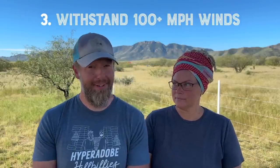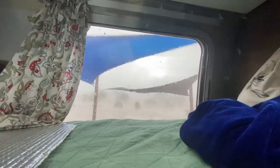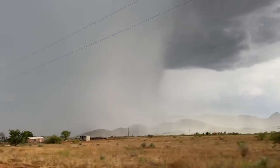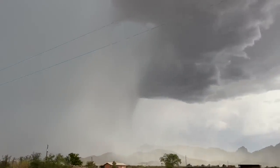This is a big one. It needs to withstand 100 plus mile an hour winds. It's true. We live in the high desert of Arizona and we have a windy season and it gets crazy. Also, we have monsoon season and that's even worse. Those are the dangerous ones. There are these updrafts that come out of nowhere, these microbursts, and they can reach over 100 miles an hour. Yeah. So if we're building something that's open, it's basically just a big wind sail, we need to make sure it's engineered to handle that kind of weather.